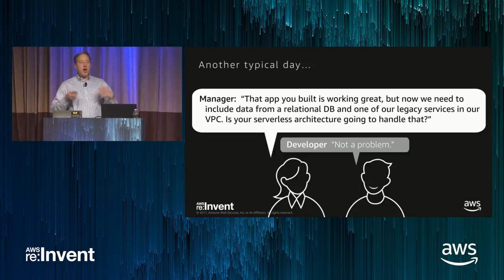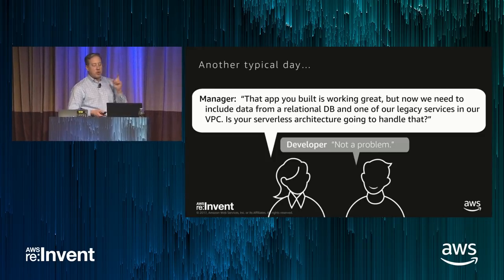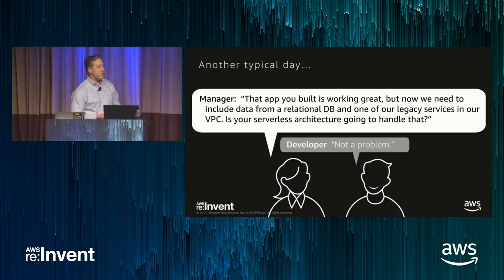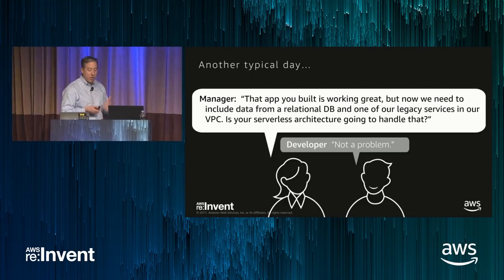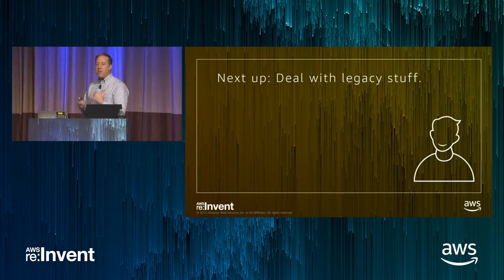All right, so Joe had a pretty good day, but then the next day his manager comes back and says, you know what, that app you built is working great, but now we've got some more feature requests. I'd like to include some data from a relational database that we've got, and I want you to start calling some of our legacy services so we can add some more features and functionality to the things that you built. You did this thing serverlessly. Is your architecture going to be able to handle those requirements? And fortunately, Joe can tell her, yeah, not a problem, because he's been watching the re:Invent releases this week, so he's not worried.